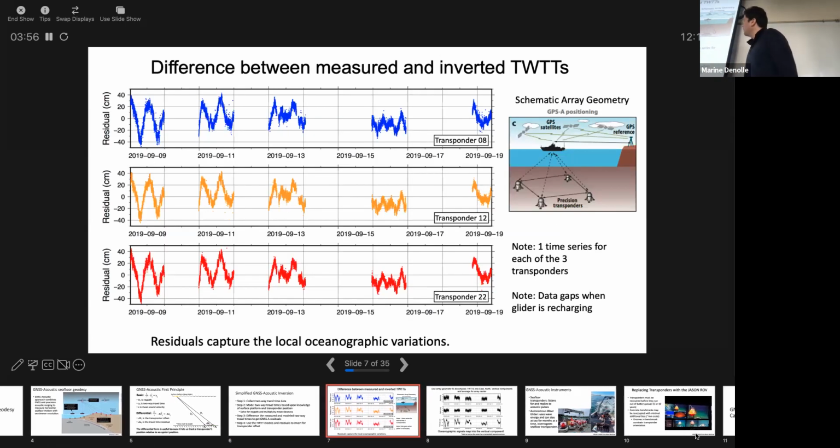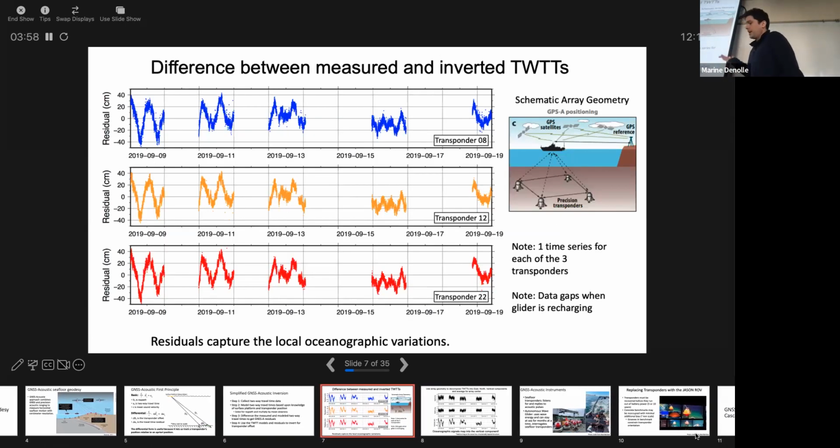So this is an example of some of the data that we collect and process. Each of these three plots is a time series of acoustic travel time residuals for each of the three transponders in a GNSS acoustic array. This is what I've described. We measured the travel times, we differenced them with a model prediction of what they are, and this is what it looks like. And we can see, shockingly enough, the ocean is not static.